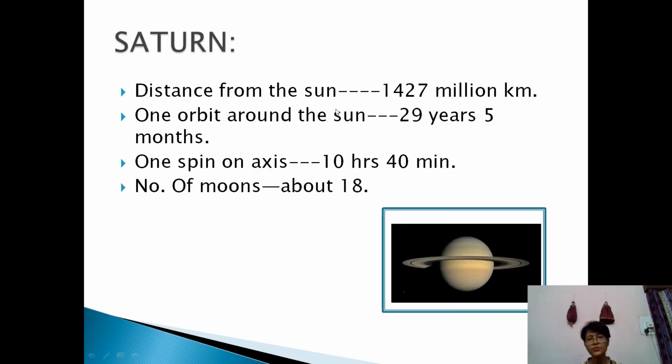Saturn, distance from the Sun, 1427 million kilometers. One orbit around the Sun, 29 years 5 months. One spin on its axis, 10 hours 40 minutes, and number of moons about 18. We cannot say exactly 18, it may be more or it may be less also.